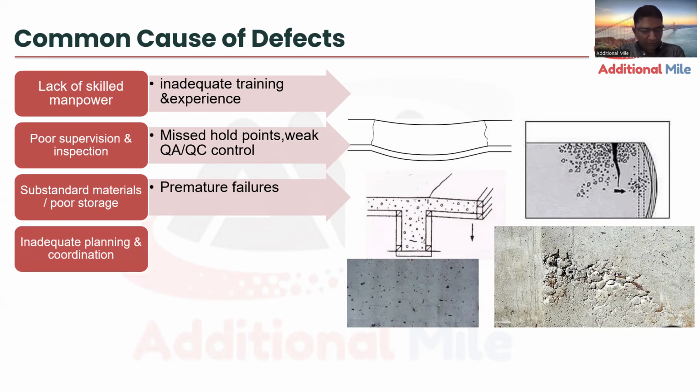Inadequate planning and coordination. See, when work is rushed to meet deadlines, or some overlapping of activities happens without coordination, obviously quality will suffer. And when quality suffers, it will lead to process voids, or rusted steel. Why do I use the words rusted steel in inadequate planning and coordination?